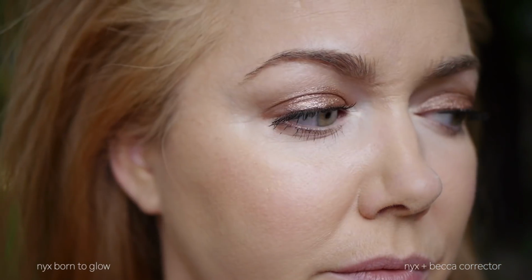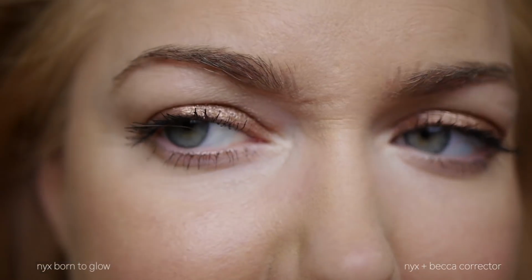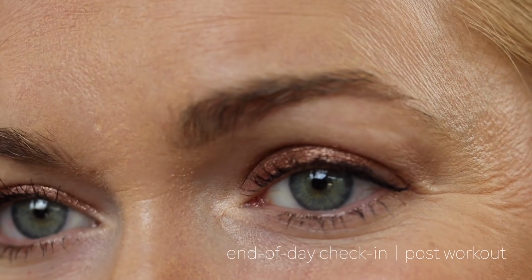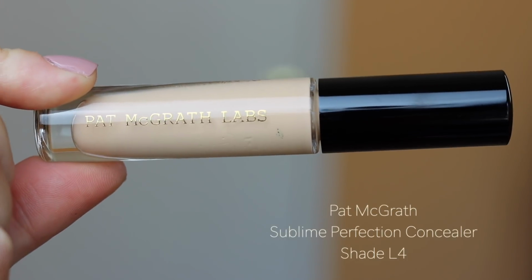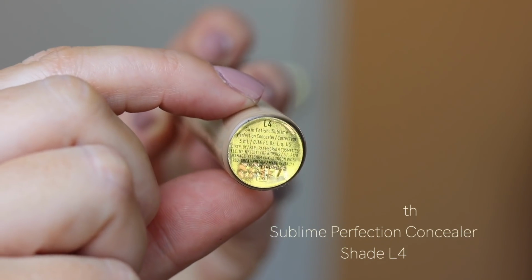That part made me really sad because, I mean, I'm looking at this right now and it looks beautiful. It's such flawless coverage, stayed on throughout the day. This is after my workout. It's still on there, but it caused me so many skin irritations that I won't be able to wear it again. But well done. If you do not have sensitive skin, I think it could be a great one for you. This is the Pat McGrath Sublime Perfection Concealer, and it's available in 22 shades with peach undertones.